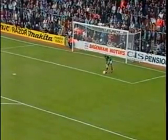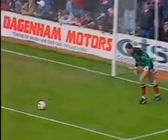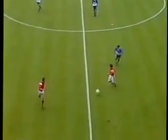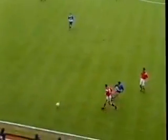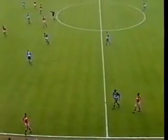Boulder with the goal kick. Roberts beaten in the air by Nelson. Grant, Minto. Flag up for the ball out of play. It'll be a throw to Charlton.